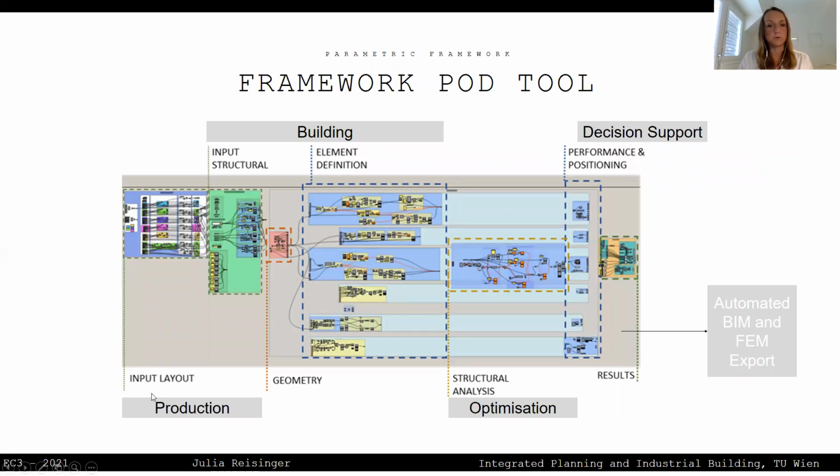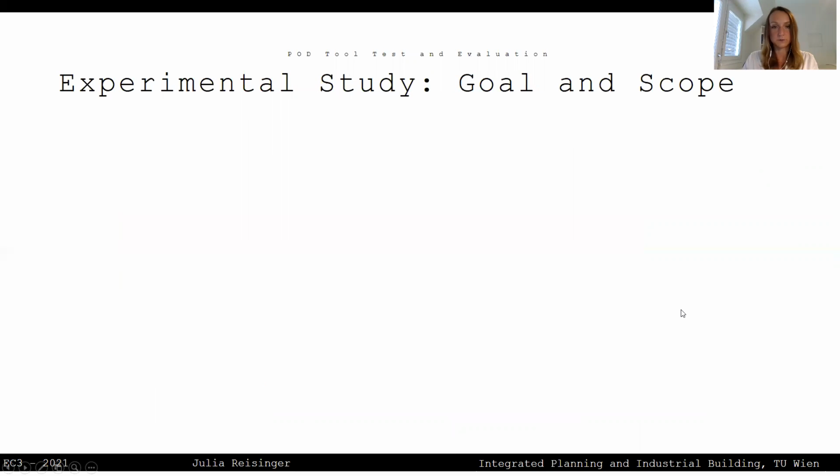Here you see the framework of the developed POD tool. At first, you have the production layout input, and the production layout optimization integrated into the building design. And then optimization takes place, and we have decision support at the end with performance evaluation. And then we have an automated link to automated BIM and FEM, finite element, export.